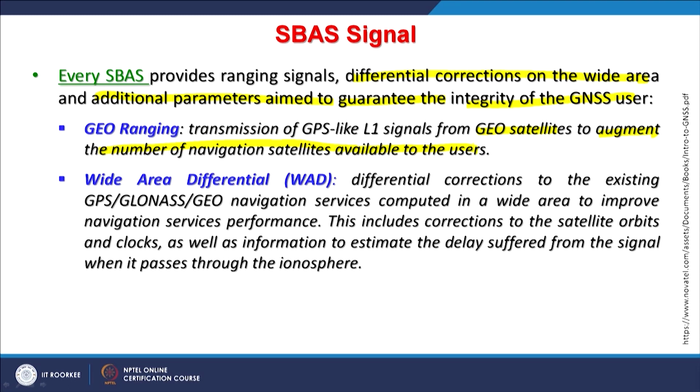There are three basically, the signals will carry three types of information. One is geo-ranging, second one is wide area differential. For a large area, this differential information would be available to make your position estimates more accurate. So, there are the differential corrections to the existing GPS, GLONASS, geo-navigation services computed in a wide area to improve navigation services performance. And this will include corrections to satellite orbits and clocks, as well as information to estimate delays suffered by the signal when it passed through the ionosphere. So, these ionospheric delays information will also be carried by SBAS signals.